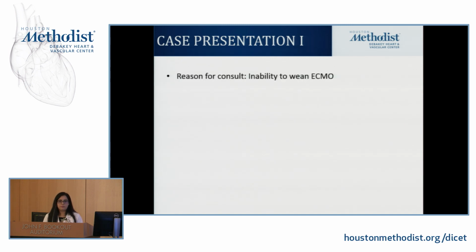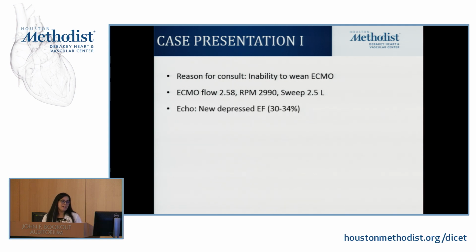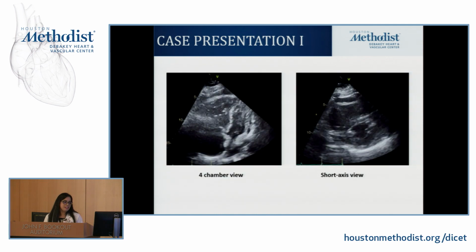Now, we were consulted because there was inability to wean ECMO, and she was in a state of shock despite being on multiple inotropes and pressors and being on ECMO. Her ECMO flows were around 2.5 liters with an RPM of 2990 and sweep of 2.5 liters. If you don't understand this jargon, doesn't matter. But she was fully supported. On her echo, she had a newly depressed EF. The echo read was an EF of 30 to 34%. And this is her echocardiogram. Can we play the images, please?